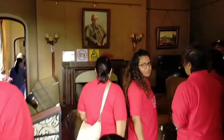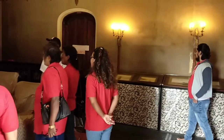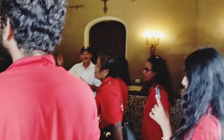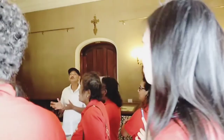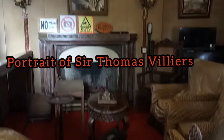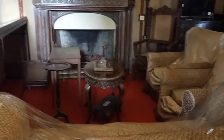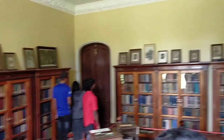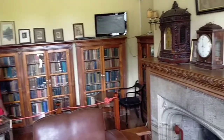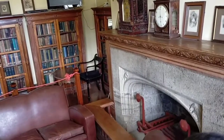Visitors are allowed to go inside to feel and see the items which belonged to Sir Villiers and his wife. This portrait was painted by Lady Villiers. I got mesmerized by how it was painted because no matter which angle you view this portrait, his eyes seem like they're looking at you.